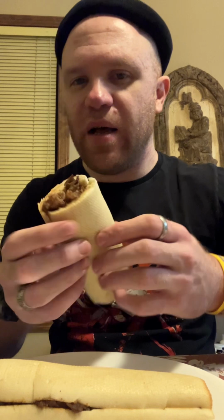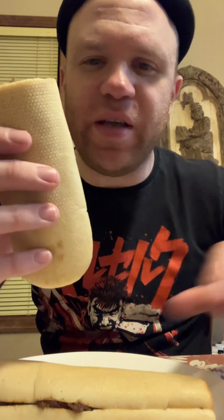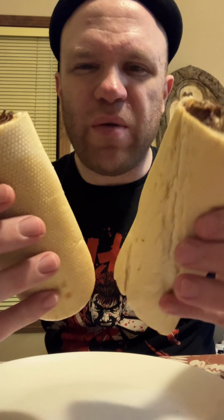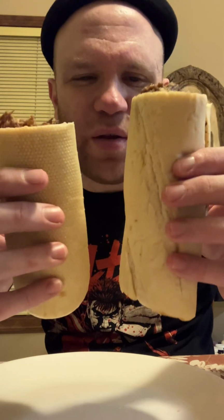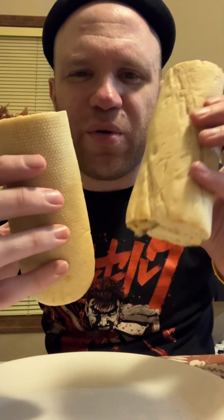But right now, we are just focusing on Penn Station Submarine Sandwiches. And today I got with me a Penn Station Philly cheesesteak sandwich right here. And first of all, the bread right here looks a little bit odd considering the fact that I think this is supposed to be white bread, because I can't really tell if it's just regular wheat.